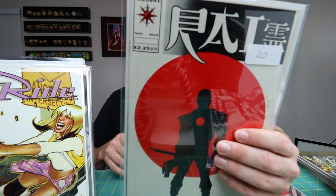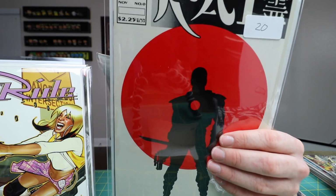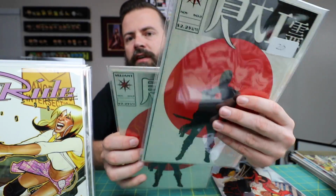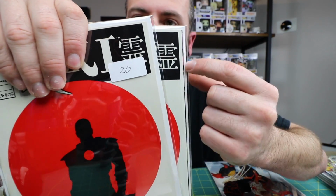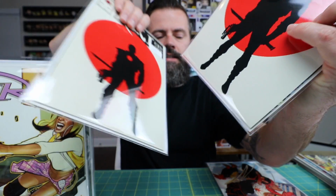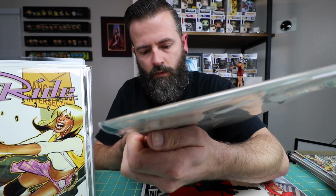So this is RAI number 0, and it's the first appearance of Bloodshot. But you can find a harder to find glossy cover. This is the glossy one, that's the matte one. And the easiest way to tell, thanks to Rag for this, is all the way down the edge of the glossy one, it almost looks like the cover is short. So it's easier to find when you're looking for it online or in boxes.